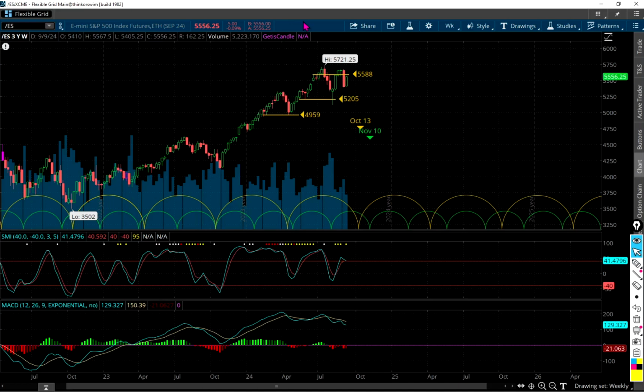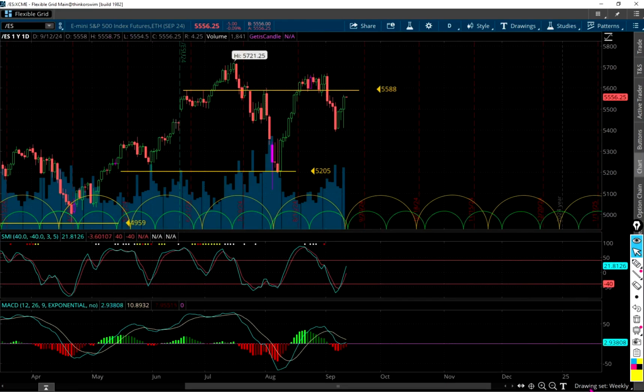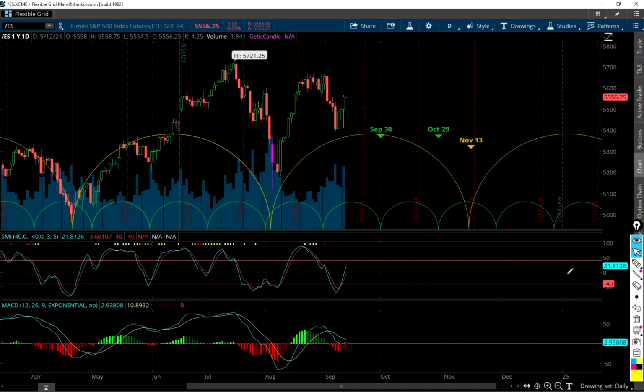So the daily's kind of bullish. The weekly is definitely bullish on momentum with a very short-term bearish kind of look to it, right? Looks like it wants to pull back. But at the moment, I've got to say, the market still looks pretty strong here. As long as this momentum stays positive, you've got to go with what it says.